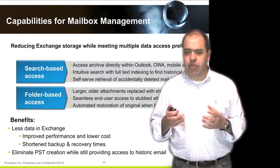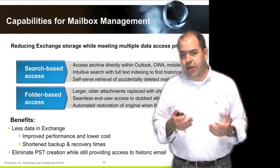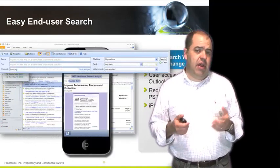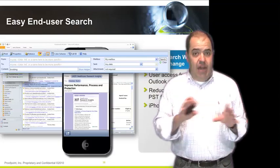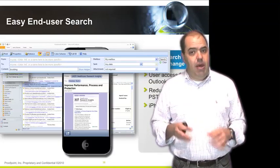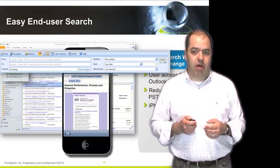So let's look at what these two use cases are like, what it's like for a user to search through their archive, and then what stubbing does and how that can benefit you. From a search point of view, we natively integrate into Outlook or OWA, so from a user experience point of view, they can use the same tools they're used to. Now, we don't require any sort of software install or client plugin, so it's very easy to deploy, but it's natively integrated into Outlook. This is one of the key benefits of Proofpoint Archive.